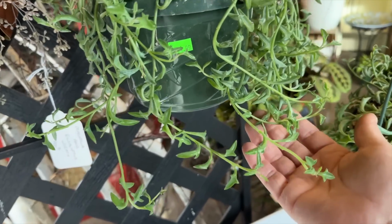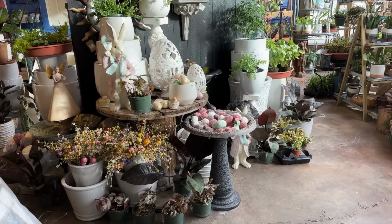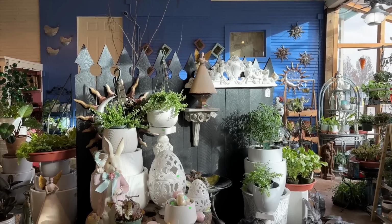I have one of these at home. Otherwise, I probably would get one. And this is kind of where we left off the store reset project day. We had this fence section in here that was light blue when we brought it in here, and it disappeared into the blue wall behind it.